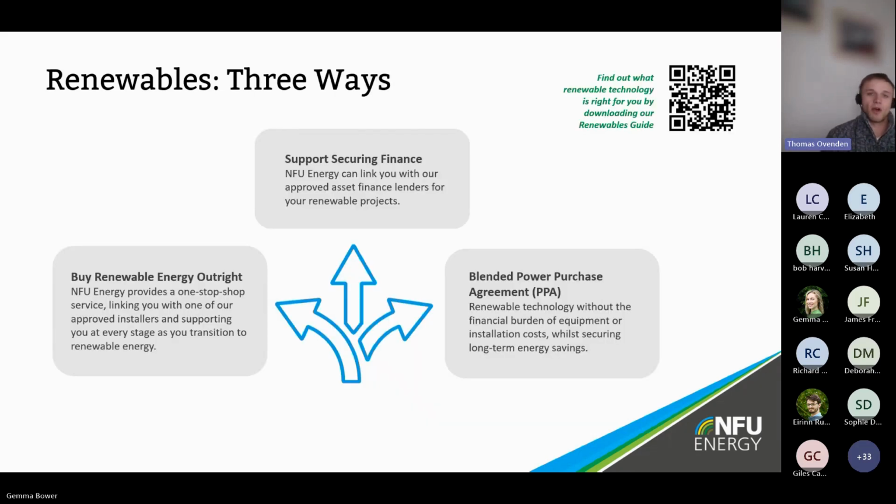Yeah, so there are, from our perspective, three ways that you can go about investing in renewable energy for the site. The first is the most common way, and that is to purchase the system outright. This is to work with an installer. They will fit the system for you, you will fund it, and you will reap all of the benefits of that system. We at NFU Energy can provide a one-stop shop service for this.